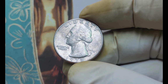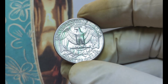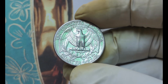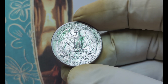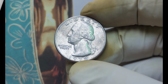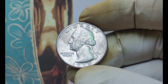First, let's talk about the basics. The D Mint mark indicates it was struck at the Denver Mint, and you'll find this mint mark just below the wreath on the reverse side of the coin. These coins feature the iconic design by John Flanagan, with Washington's profile on the obverse and an eagle on the reverse. But here's where it gets exciting. Small details on the coin can make a huge difference in its value. We're talking about errors, rare die varieties, and pristine conditions. Let's break it all down.